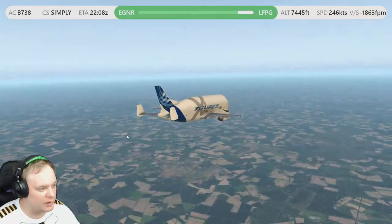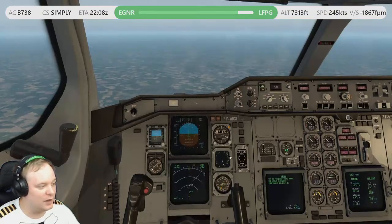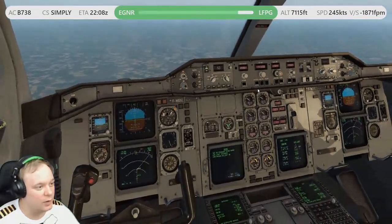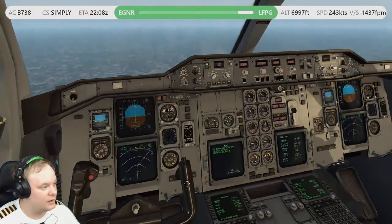And this thing does drop out of the sky though, guys. So look, it's descending. They did say it descends ridiculously fast, so they were not wrong there. So you know what I'm going to do here now? I'm going to altitude hold at 7,000 until we get past this next little bit.